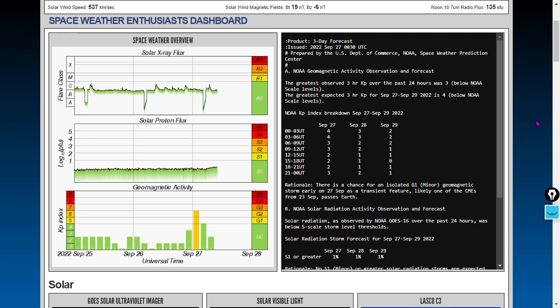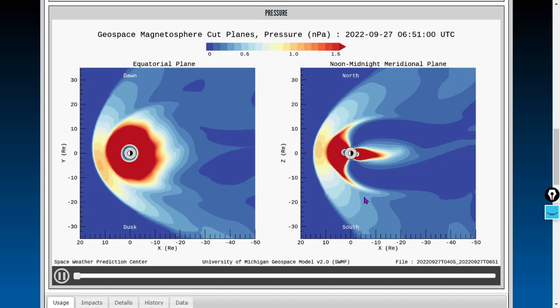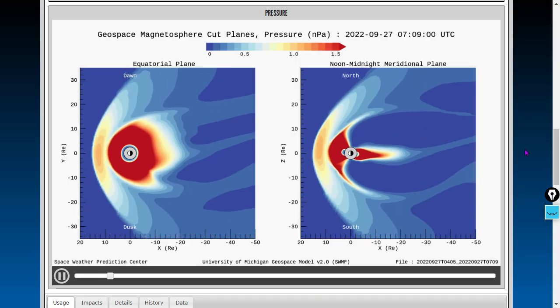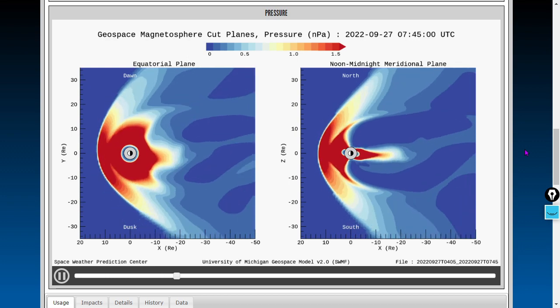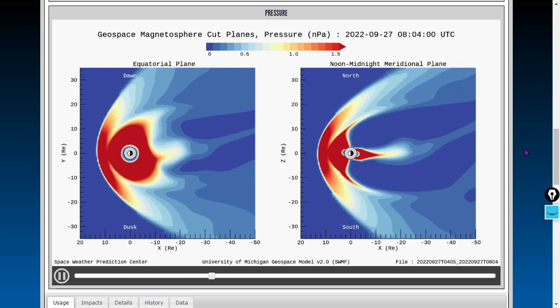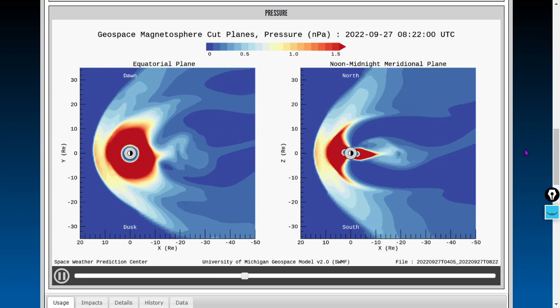The next time the planetary K-index gets updated, we're expecting back to geomagnetic storm conditions. So we'll show you the auroral forecast here in a moment also. Looking like a coronal hole wind stream, but NOAA suggesting that it's one of the CMEs. It looks exactly like a coronal hole wind stream. We'll get to that. Here's the last 4 hours of Earth's geospace in terms of magnetohydrodynamic pressure. And you can see it's pretty turbulent and high pressure out there.